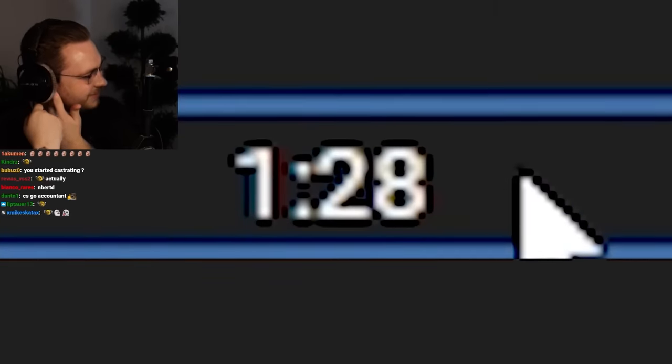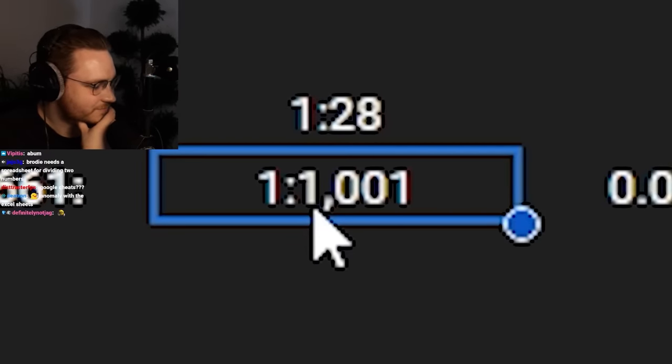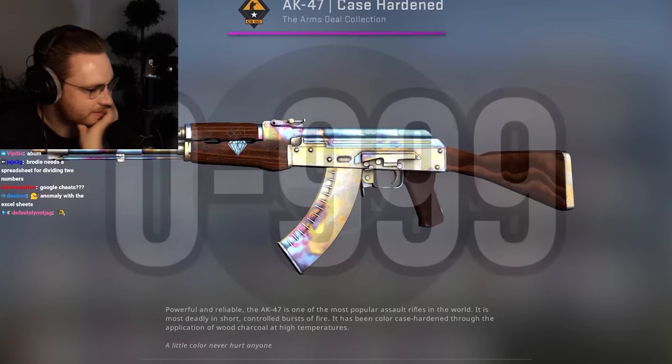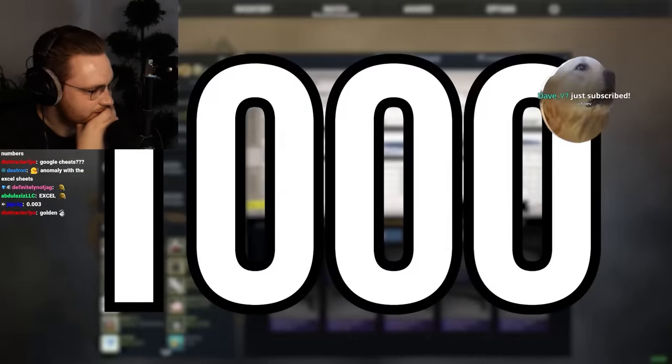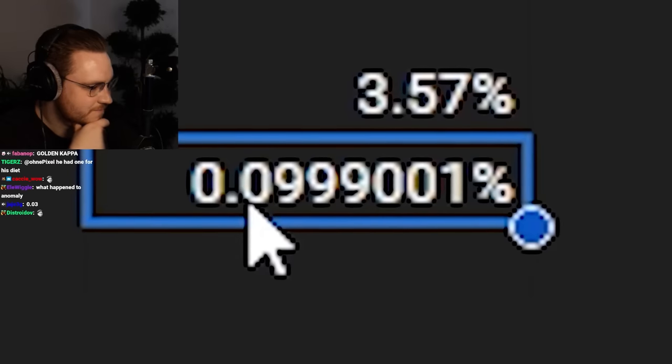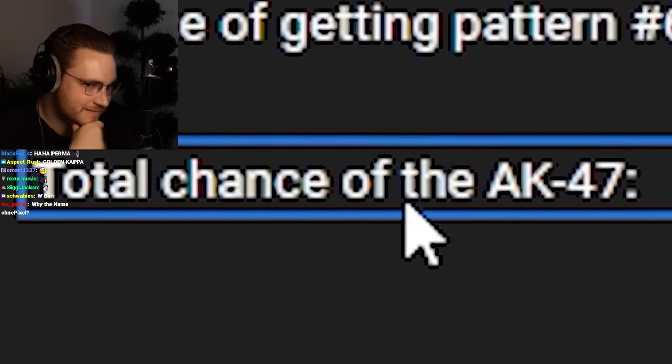The AK, like I said, was 3.57%, which is about 1 in 28 chance. And then the chance of getting the pattern 661 is 1 in 1001, because usually on a skin there are between 0 to 999 patterns. But when you're doing a trade-up, there's actually the pattern ID 1000. So in total, for a trade-up, 1001, which is just under 0.1% chance. Which means, combined, the total chance of him getting that AK was 1 in 28,000. Also, my spreadsheet here isn't even showing the percentage chance because it's too low.